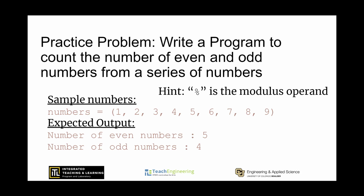Let's try out this practice problem. Write a program to count the number of even and odd numbers from a series of numbers.